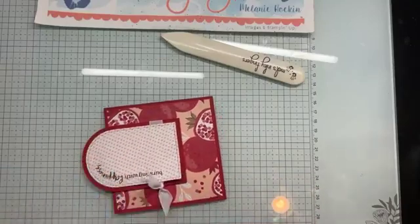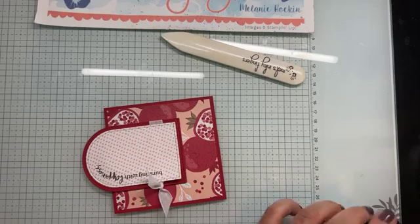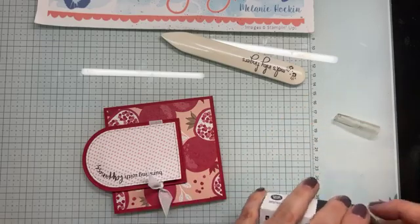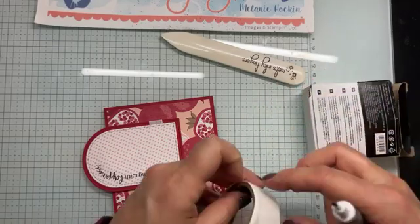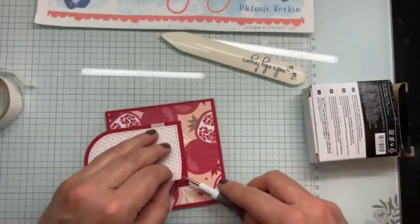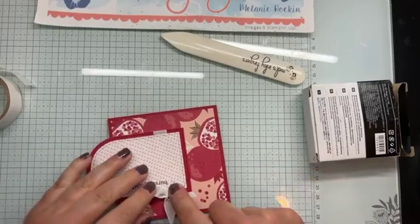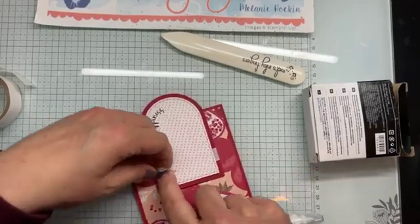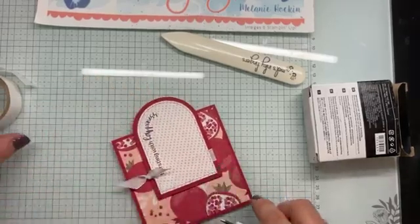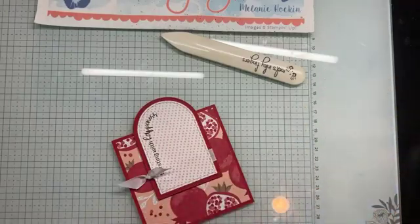And I've got this flap sticking up here, so I'm just going to slip a little glue dot underneath that using my take your pick tool so that that sticks down nice and smooth. We don't want it sticking up like that. The knot of the ribbon is just creating a little thick spot there, so it just wants to pop up, but I think we've got it now. All right, so now let's decorate up the front of this.